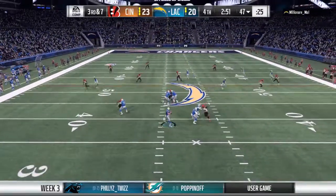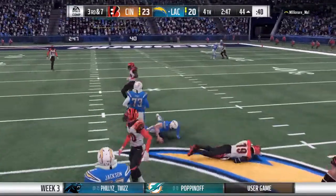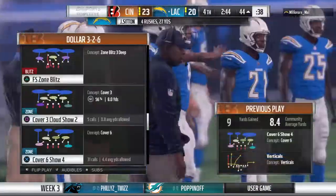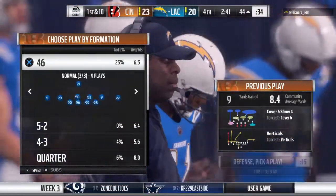Back to throw. And an alley to run. And avoids the contact by sliding. A good decision in the end to pull it and run. Gets him 9 yards and a first.